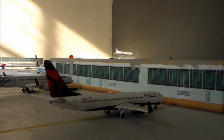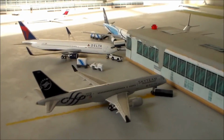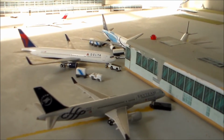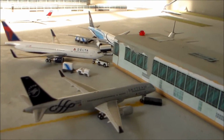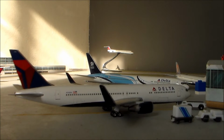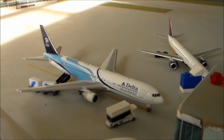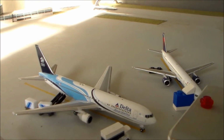This Delta 739, that's going to be making a flight over to Raleigh-Durham, and it came from Milwaukee. This Delta 752 Sky Team is about to push back for a flight to Las Vegas, and it came from San Juan. This Delta 767-300 is about to push back for a flight to Portland, and it came from Minneapolis. This Delta 763 is getting some service, the Habitat for Humanity. That's going to be making a flight to Phoenix, and it came from Atlanta.